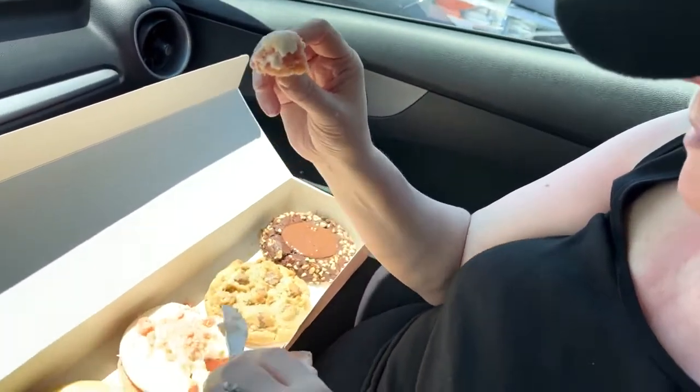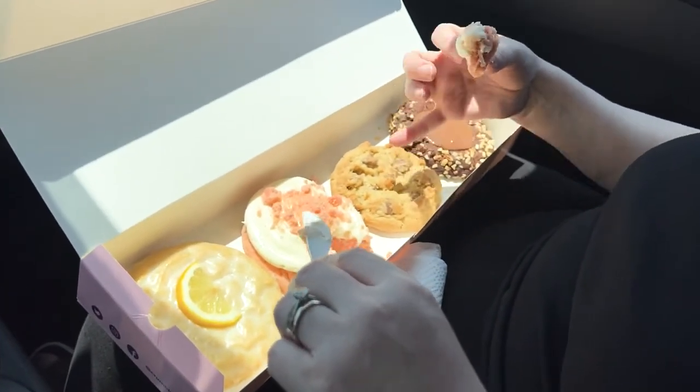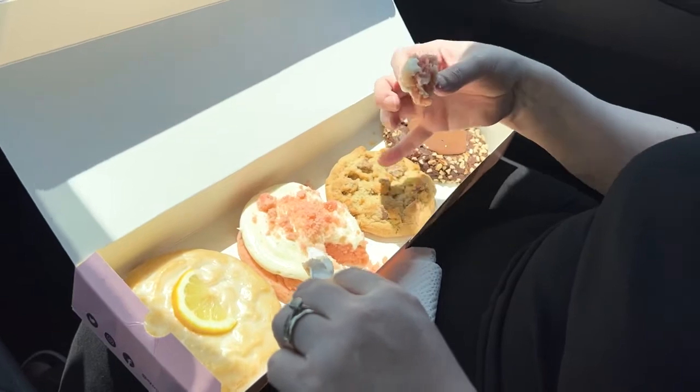Is it cream cheesy? It is. I'm just trying to figure out the cake pit. I mean the cookie pit. The cake pit? Well, because it's pink velvet, I'm thinking red velvet. It's not cake, it's cookie. But I like how it's crunchy, because I'm always afraid with big cookies like this that they're going to be raw in the middle. Which they probably are once I get to the middles.